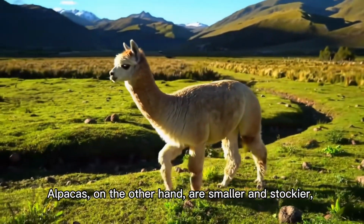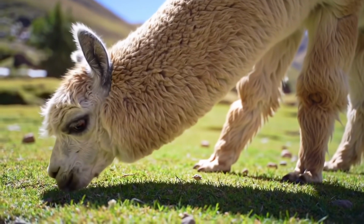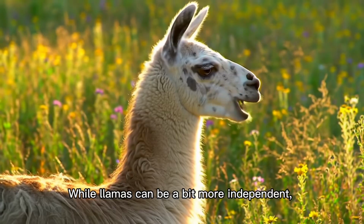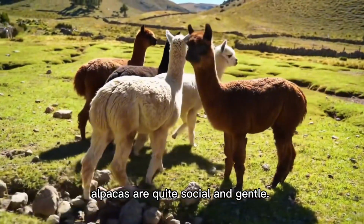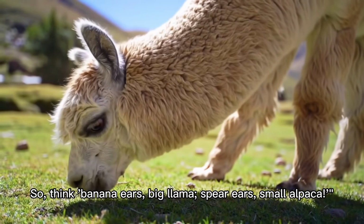Alpacas, on the other hand, are smaller and stockier, known for their incredibly soft, luxurious fleece. Their faces are typically flatter and more squished, and their ears are shorter and more spear-shaped. While llamas can be a bit more independent, alpacas are quite social and gentle. So, think banana ears, big llama, spear ears, small alpaca.